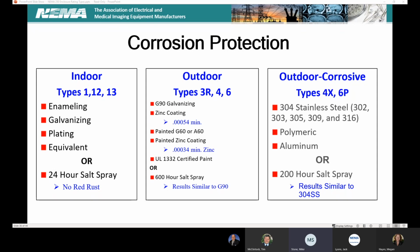And then your third level of protection would be your outdoor corrosive environments. This would be any of your enclosure types that have that X designation. The actual material of the enclosure is going to be corrosion resistant. So some real typical examples are stainless steel. The actual material of the enclosure itself is resistant to corrosive environments.